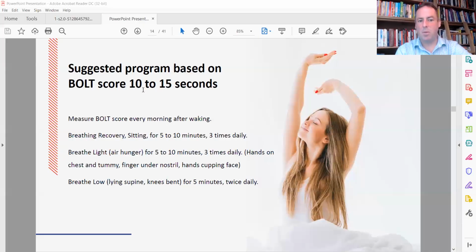And we're talking about a bolt score of 10 to 15 seconds, and this will be your recovery, suggested breathing exercises. And we've been practicing these and teaching these breathing exercises for 20 years. And I've worked personally with about 8,000 people plus. So we have seen the results over the years.